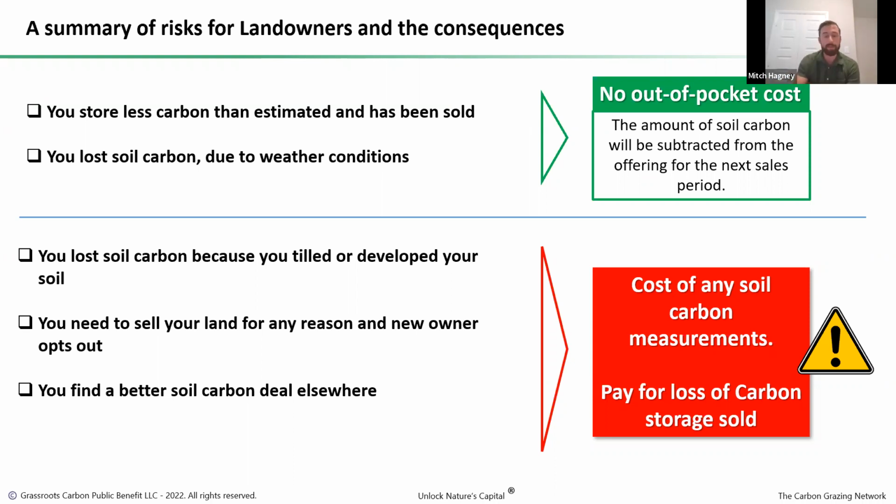But the year 1 through 4 payments that are distributed annually, those don't have to be returned to Grassroots Carbon, except if large-scale tilling happens, if land is sold without the new landowner signing on to the same agreement, or if you build a bunch of houses on top. Or, of course, if you want to sell to a different broker instead of us, then that contract is going to have to buy out the one that we've already signed. But if it's weather, if it's forces beyond the control of a rancher, then there's no real way for them to lose money on a carbon credit deal.